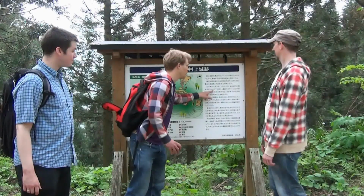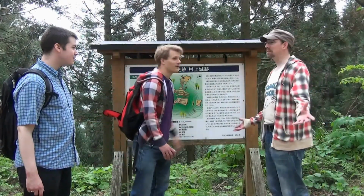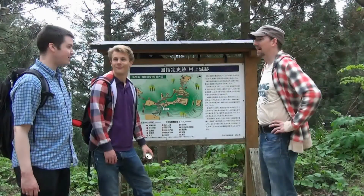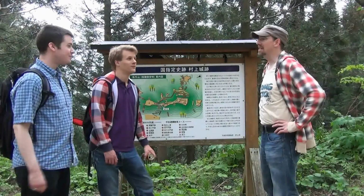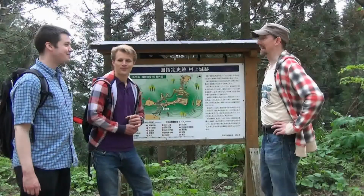100,000 rocks. How big are these rocks, do you think? Many different sizes. Can you imagine trying to haul by hand 100,000 rocks up that walk that we just did? No, thank you. I just don't want to imagine that. It's not something that I feel like doing right now.